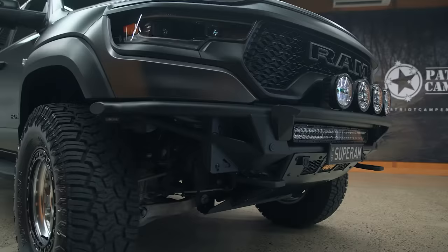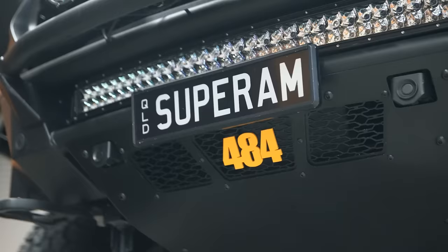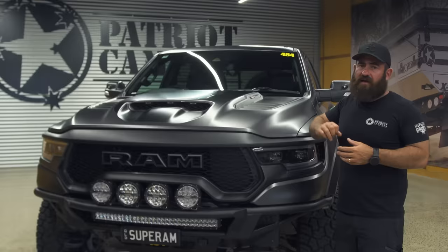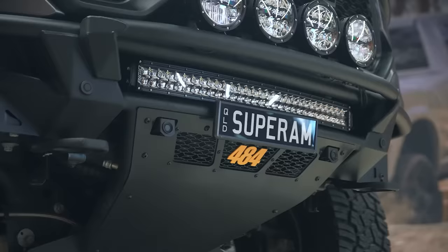We've still got the factory recovery points mounted to the front, and I've done some custom work on the grill underneath. So I put in the 484 number in yellow. When we're out pre-running, one of the prerequisites with Motorsports Australia is that we've actually got the number of the race car. So you'll see I've got the yellow 484 sticker up the top for the trophy truck, and I've got the yellow down on the bash plate. So just a couple of little accents of yellow.